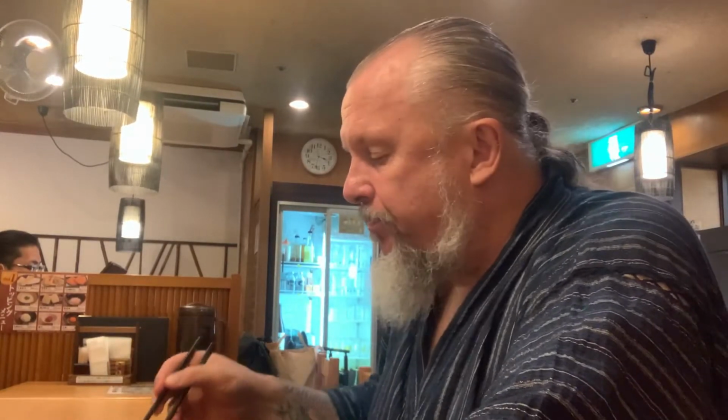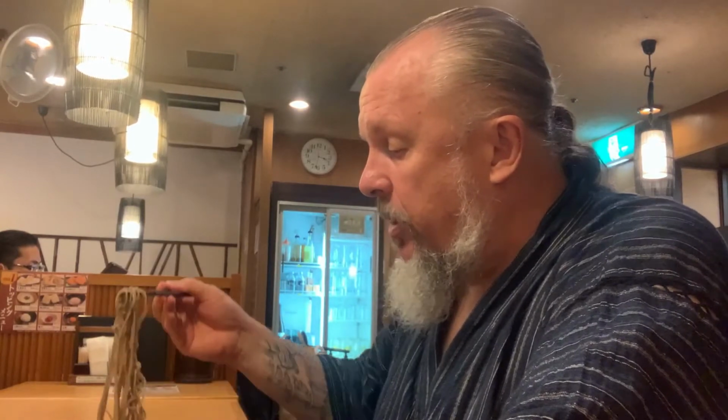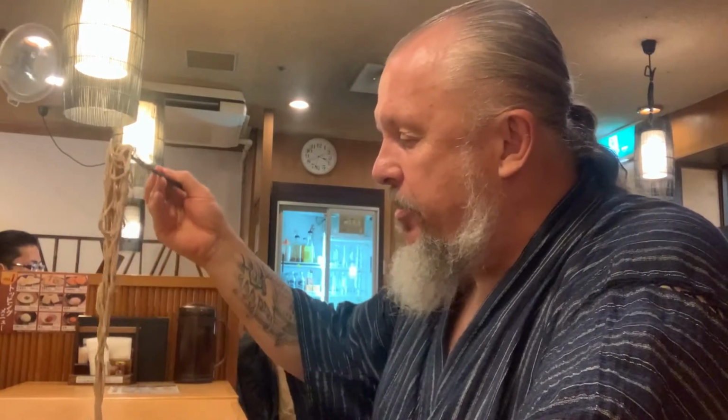Now this is a hot broth. So we're taking the cold noodles and putting in the hot broth. During the summer, they'll make a nice cold broth for you. There ain't nothing better. Sitting outside eating a nice cold soba, drinking a nice cold beer. Woo! It's the best.